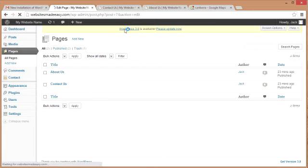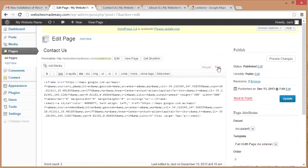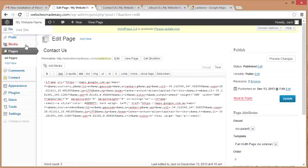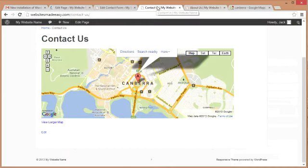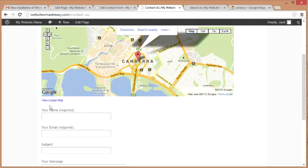Under Contact Us, press Edit, and we have our map, which is all good. Go back to text mode, it's probably better, and underneath, hang on, that didn't copy, did it? Go back and copy your shortcode and paste it underneath the map, then press Update. Then you can refresh. And we have a contact form under here as well.